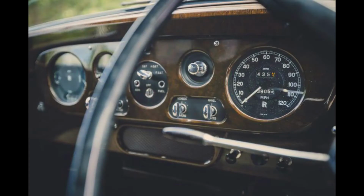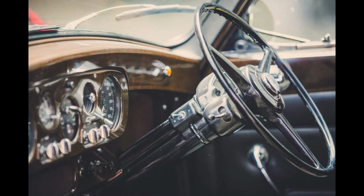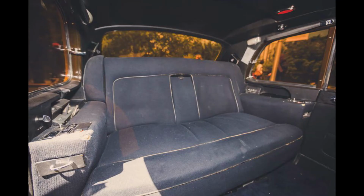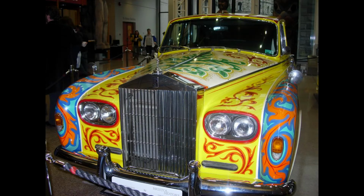It had luxury inside, including a television, and John loved his TV, a telephone, quite unusual in that time, a refrigerator, a phonograph player. I wonder how well that played when the car was in motion, and a rear seat converted to a bed. Before the release of the Sgt. Pepper's Lonely Hearts Club Band, before that came out, John had the car painted, and it appeared on the Magical Mystery Tour special later in 1967.